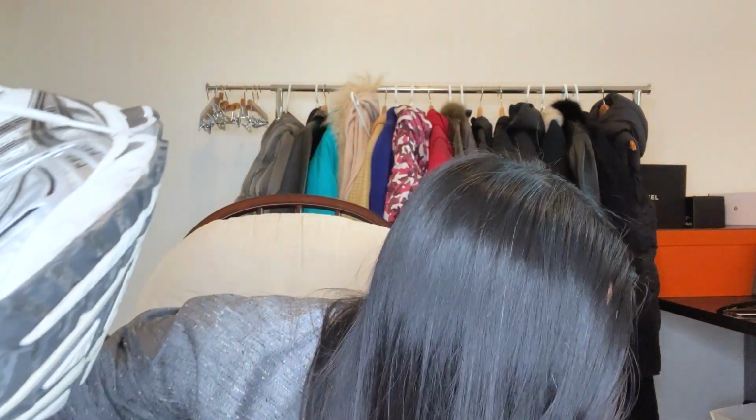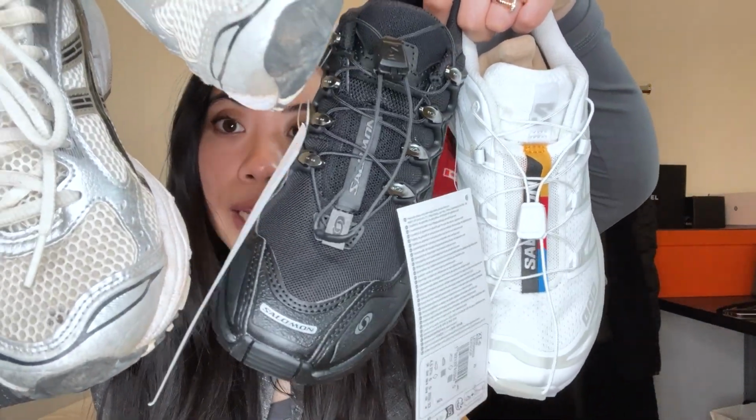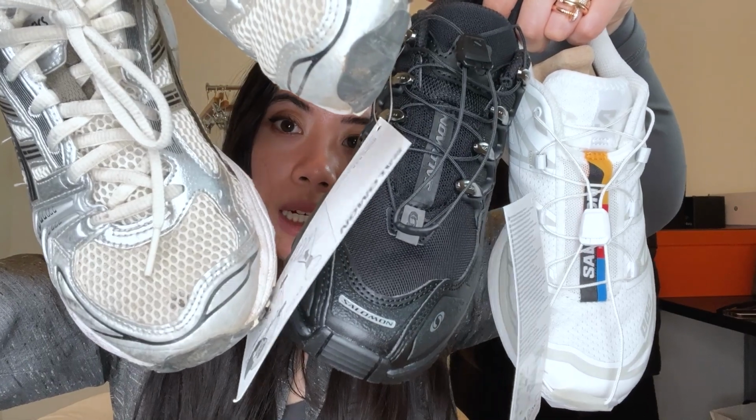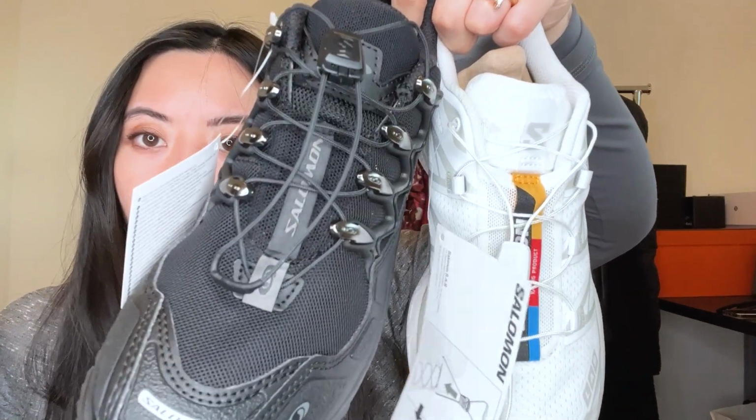This mesh is very, very breathable, and I would say that it's less durable than these ones. Like you can see the mesh for the Asics here, they're definitely more loose and the weave is more delicate. The Salomon ones, I don't think I would have a problem with my toes peeking through eventually, but this one definitely was not the best work there. I mean, it's partially my fault because I did get a size that was slightly too big, so don't do that. Make sure that you get your own size.